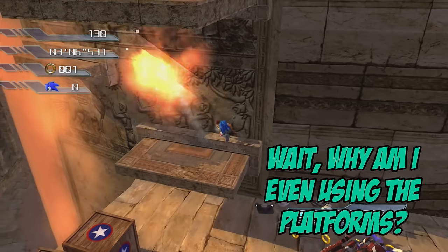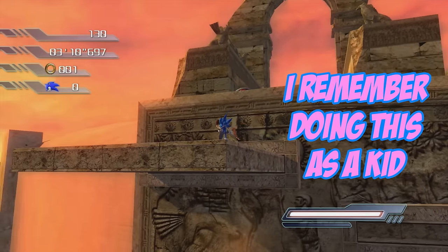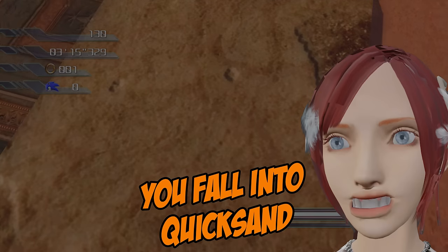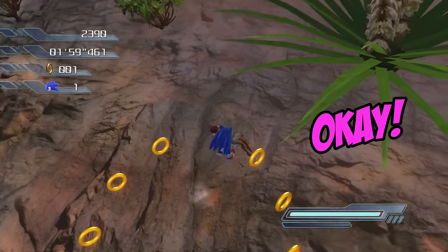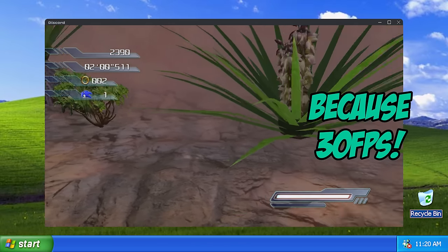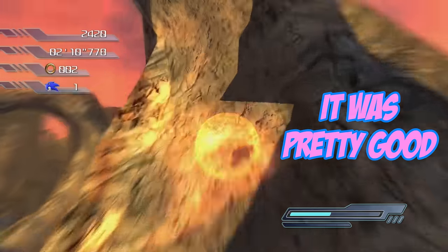Bro. Wait, why am I even using the platforms? You can stand on the lips of the thing, like... I remember doing this as a kid. This is such bad... And you see what happens when you cheat? You fall into quicksand. Okay, on our screen, it looked like you got hit and just disappeared. Oh, yeah. Because 30 frames per second. It was so funny. Yes. It was pretty good.